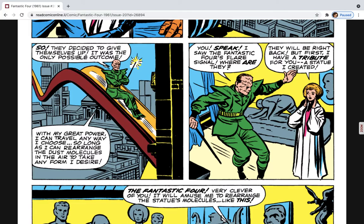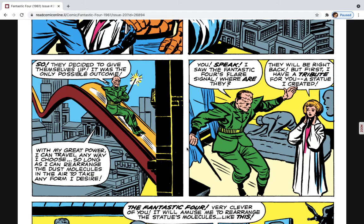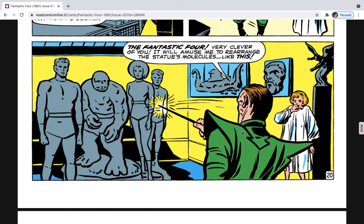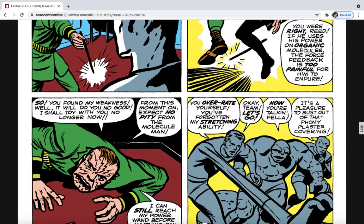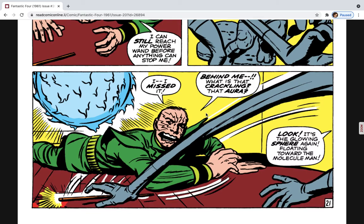So we see here that Alicia Masters shoots out the flare gun, alerting the Molecule Man. The Molecule Man comes to Alicia's apartment here. And she says, the Fantastic Four will be right back, but I have formed these four statues of the Fantastic Four as a tribute for you. And then the Molecule Man gets this idea. He points his wand at these statues, but it seems to not be working. Why? Because Alicia Masters covered the Fantastic Four with this clay, so his wand does not work on organic matter, only on inorganic matter. So the Molecule Man has been tricked here, and this is where the Fantastic Four are going to defeat the Molecule Man.